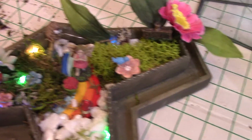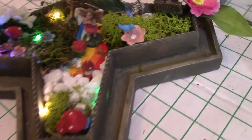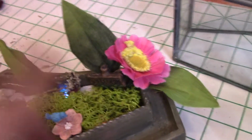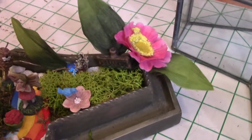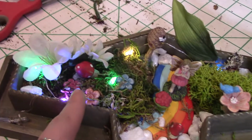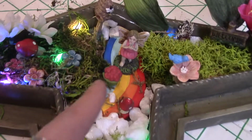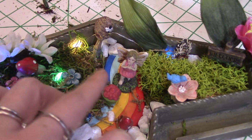This is what I have so far. I'm gonna tweak it as I go. Like, I wanted something taller in the middle, but I still think it's cute. I added some oversized, well, for the scale, oversized fake flowers and leaves. I love the lights. I love the little mushroom guys. I love the rainbow bridge.